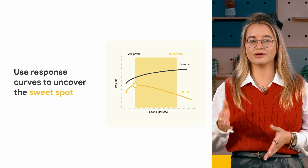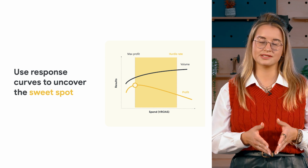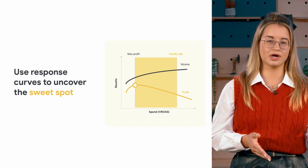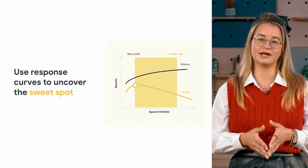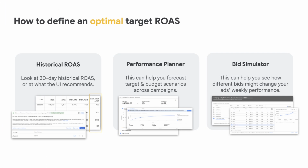Now, how do you define what target ROAS to choose? In case you missed this, I recommend rewatching the Ads Academy on marketing effectiveness, where my colleagues talked about the theory behind response curves and finding an optimal balance of spend to results. In practice, you can use a number of tools available within your Google Ads account that help you to set the optimal target. You can look at your historical ROAS over the last 30 days or see what the UI recommends in the recommendations page.